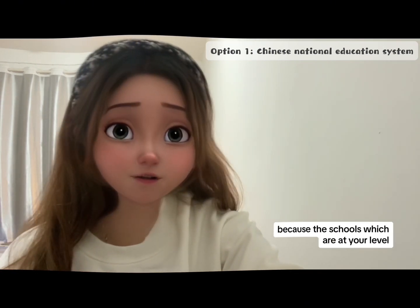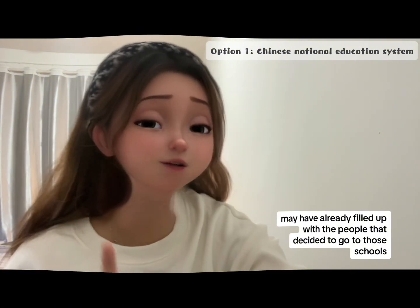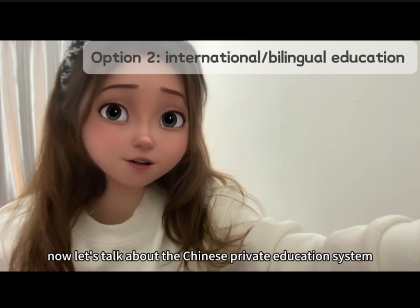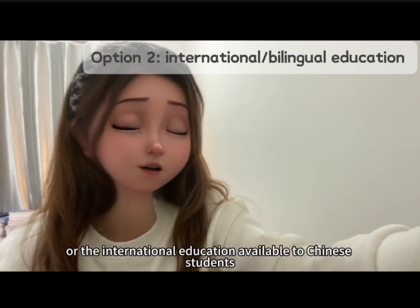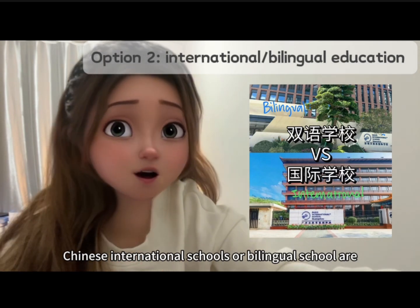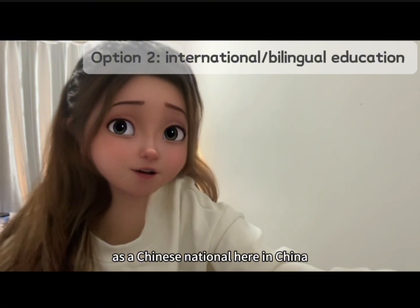Because the schools which are at your level may have already filled up with the people that decided to go to those schools. So this sums up the Chinese private education system, or the international education available to Chinese students here in China. Chinese international schools or bilingual schools are the only two options you can go for if you want international education as a Chinese national here in China.